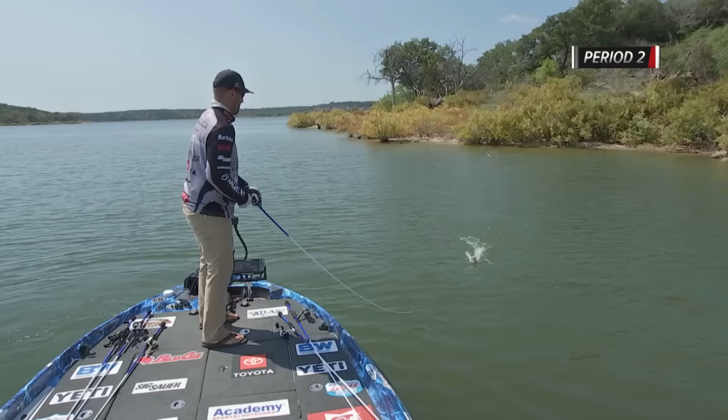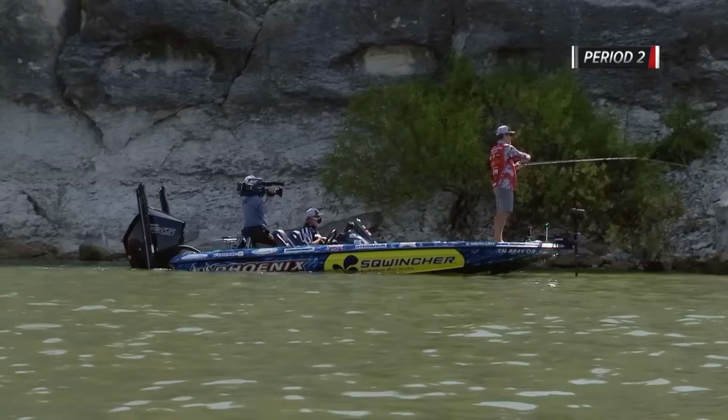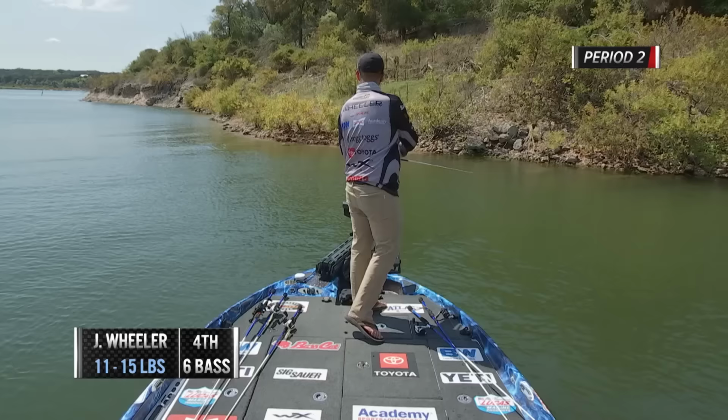There we go. Ooh, Jacob Wheeler just caught another fish, 11 pounds, 15 ounces. What is the deal? Come on, bass. This little pattern we're on right now seems to be working pretty decent. We just got to get them in the boat.